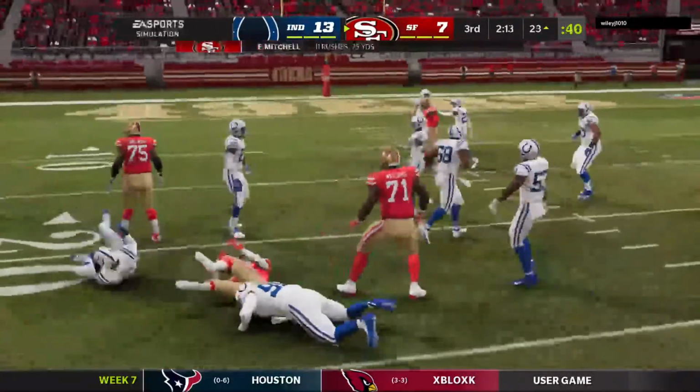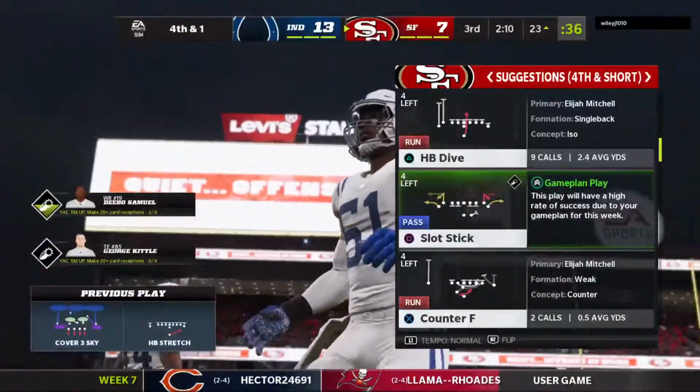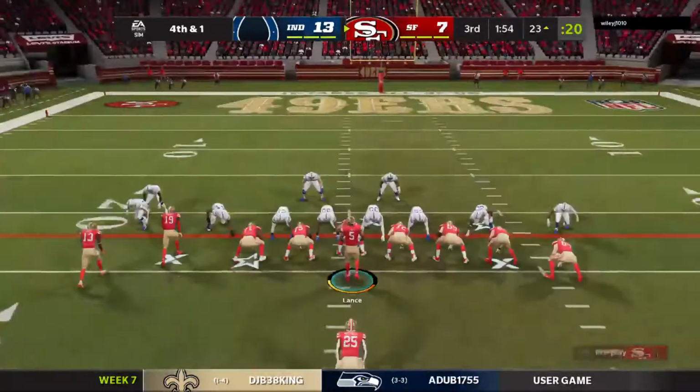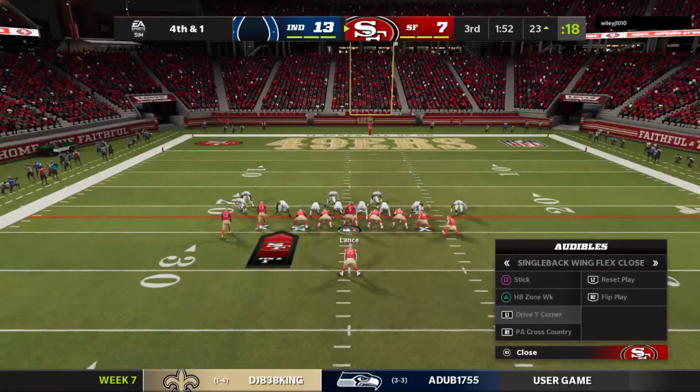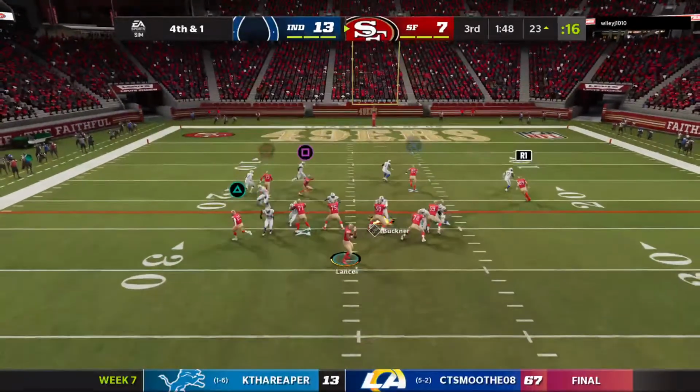Mitchell. Well, this is going to depend on the spot, but it's not a very generous one. He looks to be about a yard or so short. He needed 3. He got 2. Now that'll set up an interesting situation here on 4th and a yard. And they'll go for it.